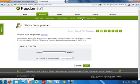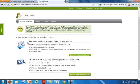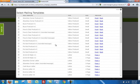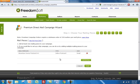Now the next thing is going to be automating and setting up our direct mail campaigns. We can do a couple different direct mail campaigns. We can do ones that are done for us, and then this is the stuff where we do it ourselves. So for a premium campaign, we can add a mail piece, and the mail pieces are already done for us. Let's say, for example, we want to do an absentee postcard. We'll select that. That's what we want to send out. So we'll go select. We'll hit next.